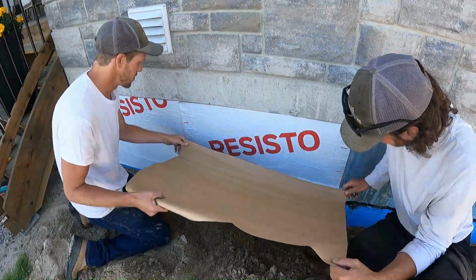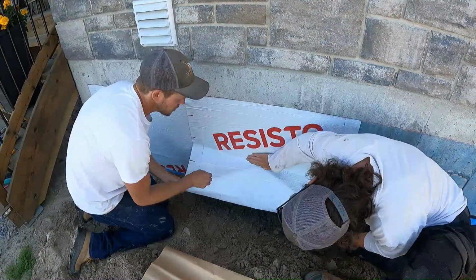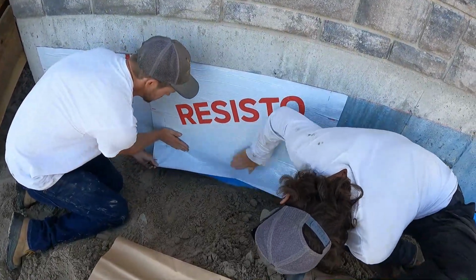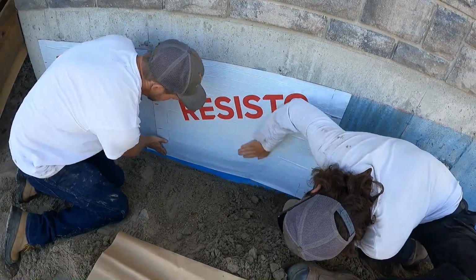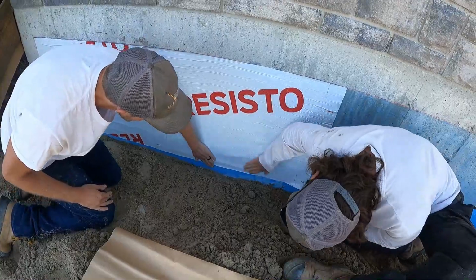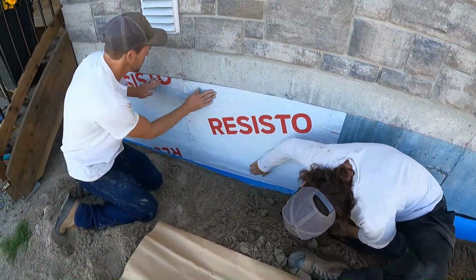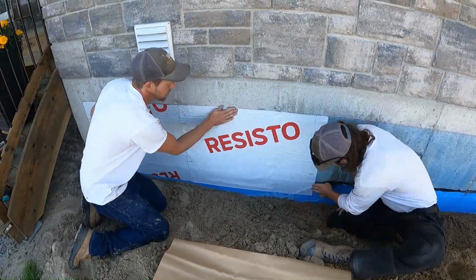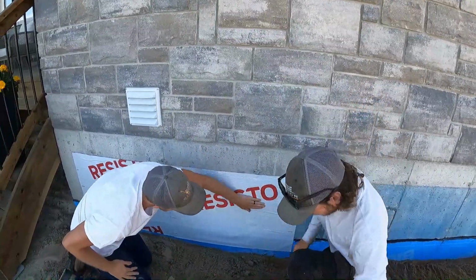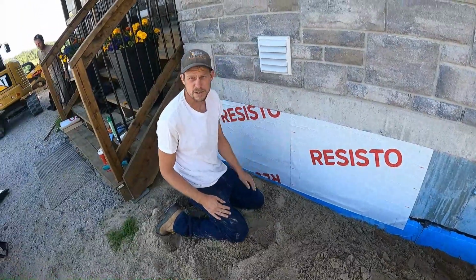Now we peel this sucker out. So we hold each end tight. JT's gonna go right down the middle there. Yep, beaut. Now we work our way on out. And we're overlapping the Blueskin, obviously. The shingle effect. Everything you do should be that shingle effect, let me tell you. And we use the Resisto. It's the same as the Blueskin, just a little bit less money.